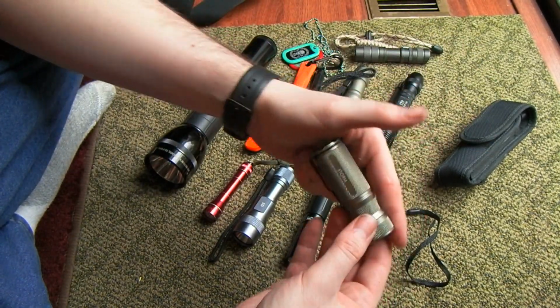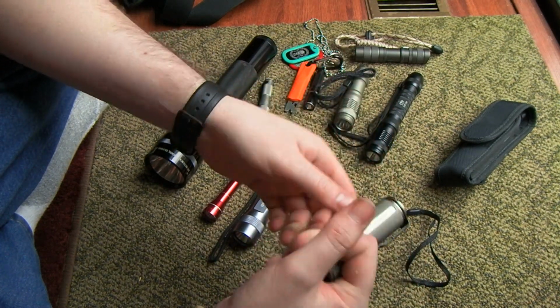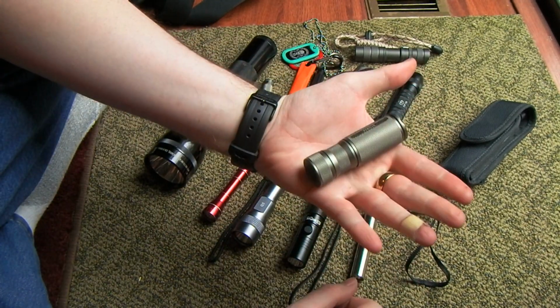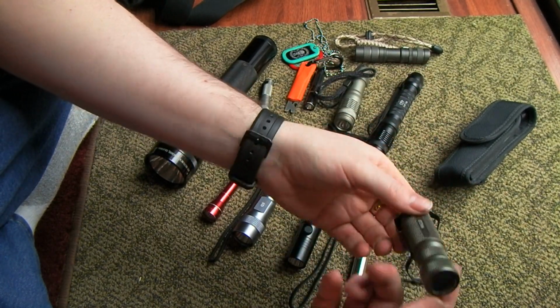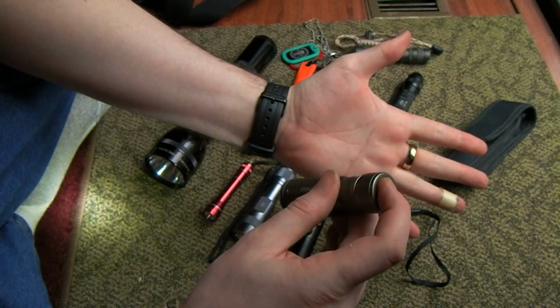Which brings us to the Tack Storm. This is my only CR123 light. It's quite compact, a little chubby because of the cell. But I love the user interface on this one.